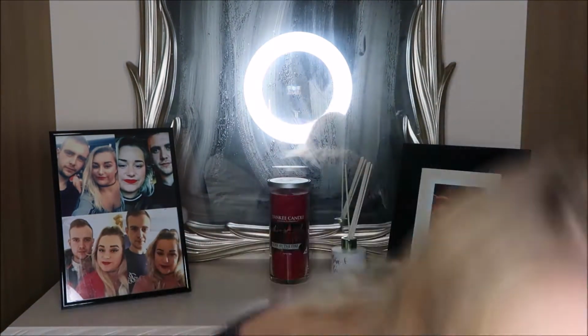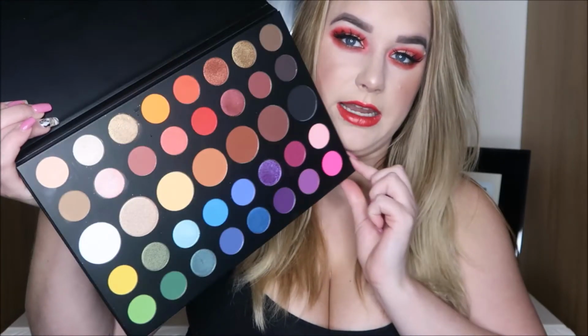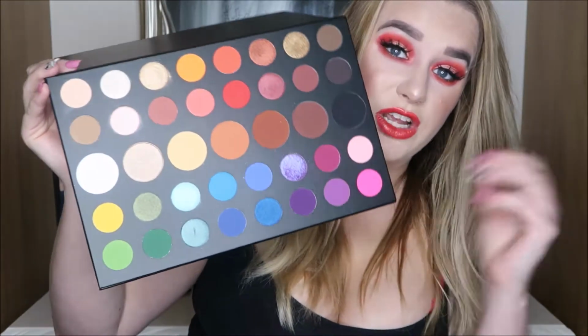Now I am going to discuss the pros and cons straight off the bat because obviously I have already used this palette. There is a few minor things that I want to discuss. So this is the palette. I mean, how sister stunning is this? What more? I mean, do you ever need another palette in your life if you own this? Because you've literally got everything you need.